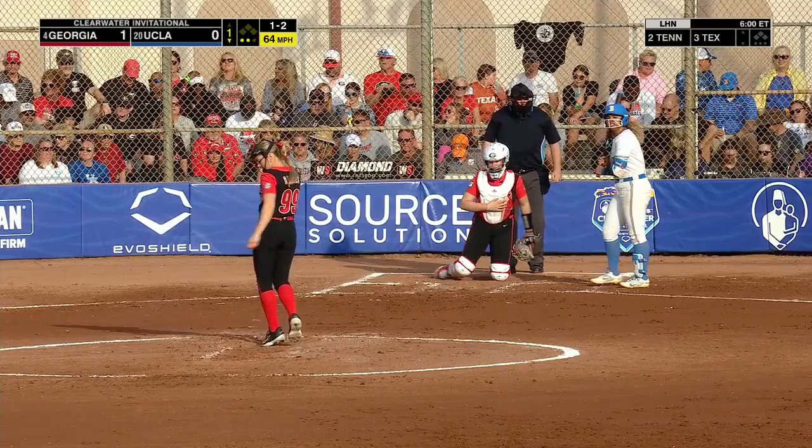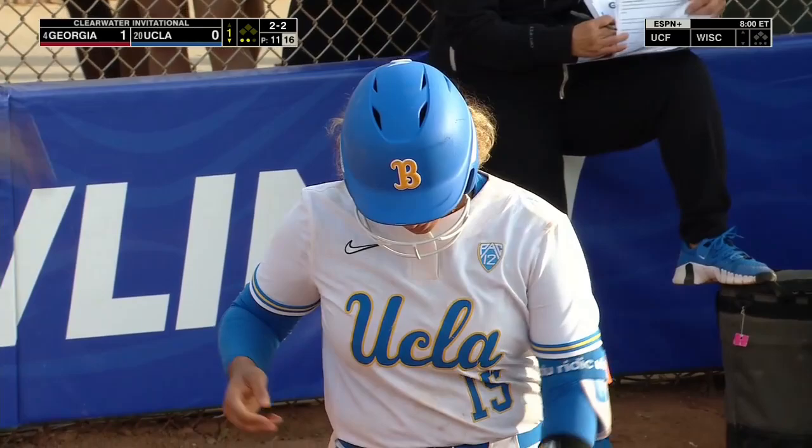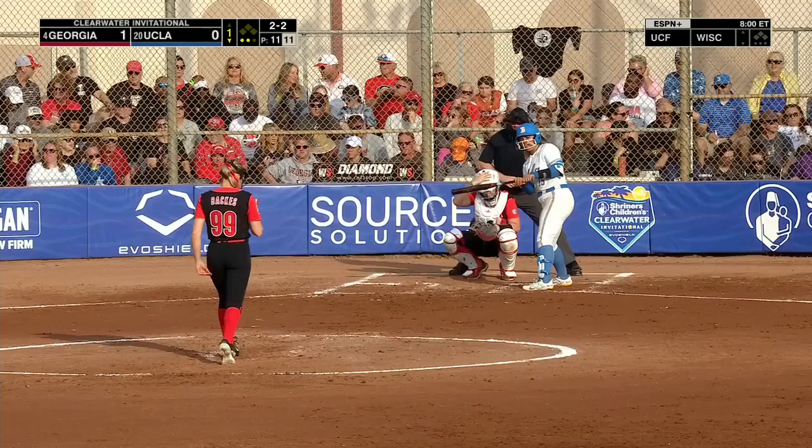They have the experience to do it. Players like Jordan Woolery, Megan Grant on deck, Charlize Palacios, Jane Alchin transferring from Washington. They have a lot of at-bats and experience in their lineup, and they're fully capable of being one of the best offenses in the country.